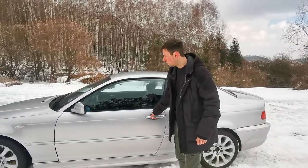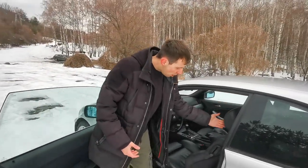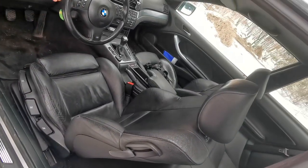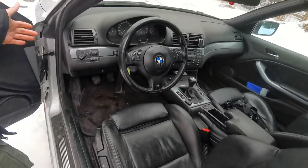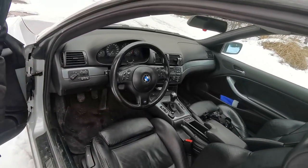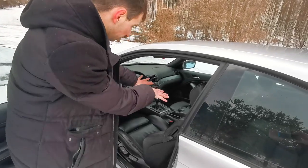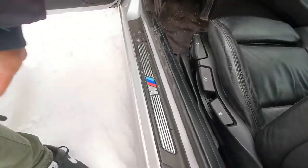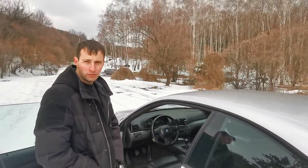Right. Let's talk about the interior. Very large and heavy doors, much cooler than small sedan doors. It's got the beautiful leather Recaro seats in actually good condition. It's got the M steering wheel. It looks like almost every other E46, so there's not a lot to show. It's not like I've done a video on an E46 before. This is a petrol one, which is much cooler. Legit, bro. Straight up M-Power, bro. M3.